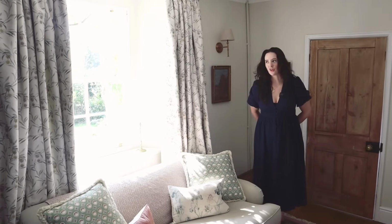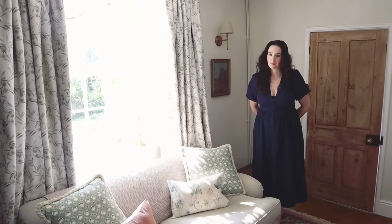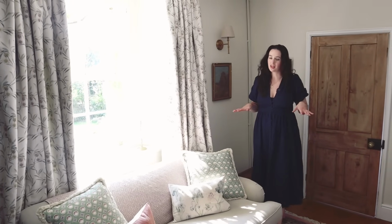As time has gone on and I've decorated, I've definitely leaned into more colour, and you'll see that when we go upstairs, because I think I was very much into my neutrals, and this home was very neutral when we moved in, and I realised quickly that it really needed colour. So again, if I was to do this room again, I may have gone for more colourful curtains.